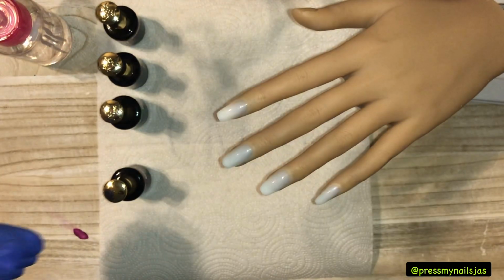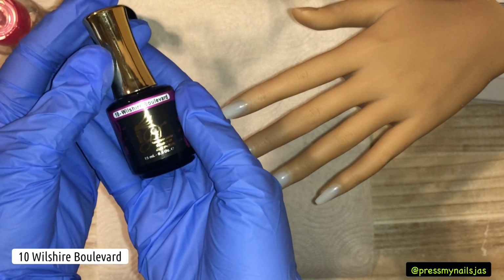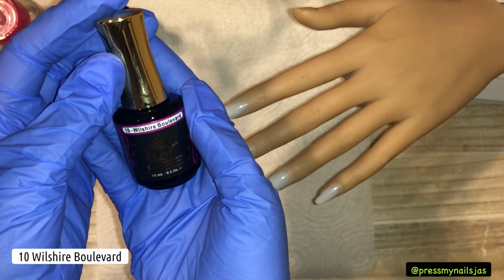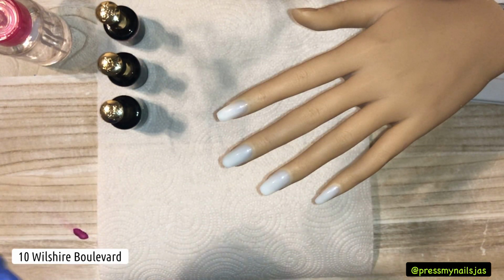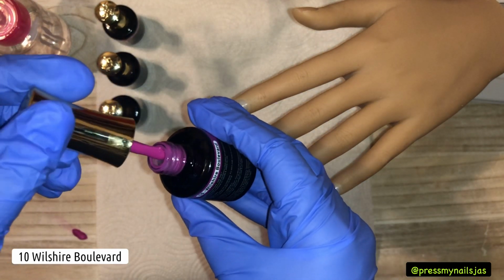Hi YouTube. Today we are going to be doing fun nail swatches by igelbeauty. The first color is number 10, Wilshire Boulevard. And I am literally just showing you guys the color. I am not a professional nail artist.